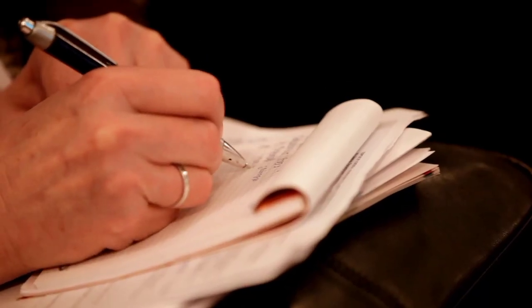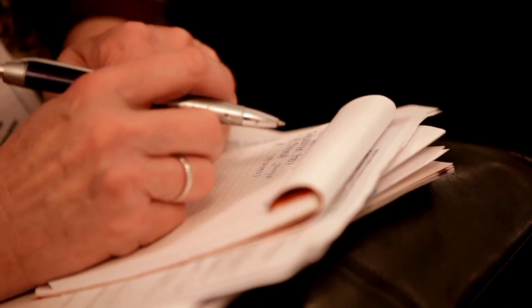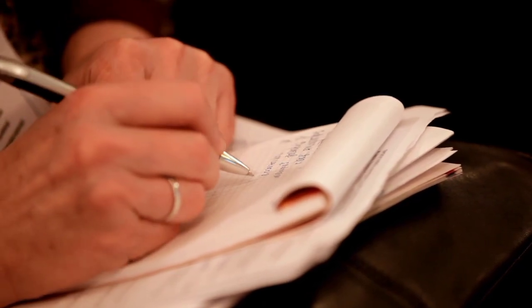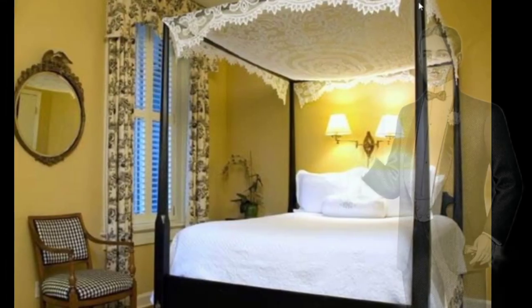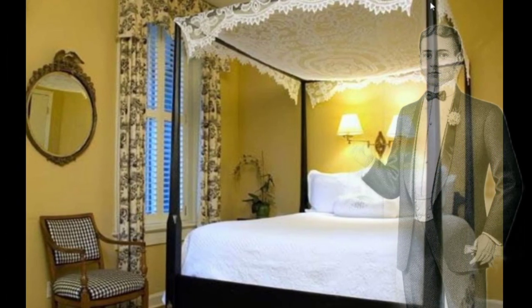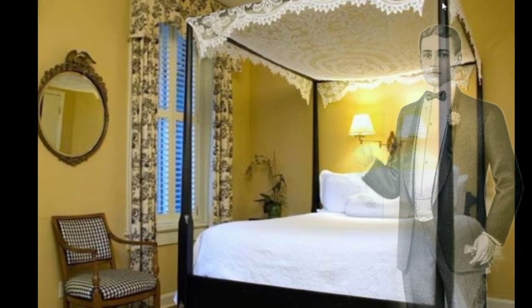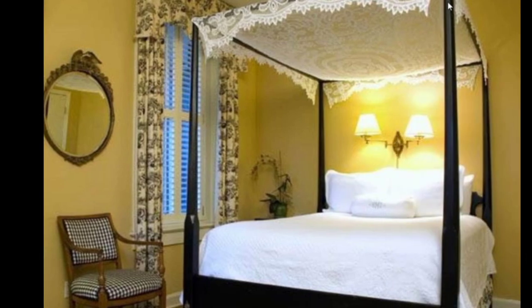This story is a tragic one. However, there are reports of seeing his ghostly spirit in room 10. Those fortunate enough to see him say he is a gray apparition, a handsome young man of medium height with a slight build and a receding hairline. He is said to be non-threatening.